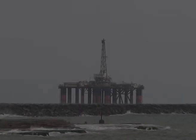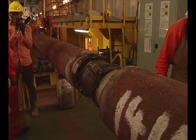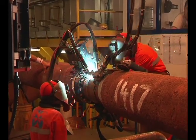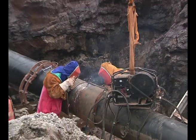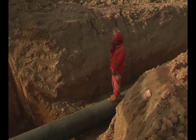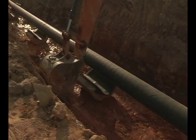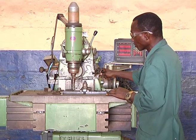The dawn of the petroleum and energy industry installations in Ghana has come with it the high demand for welding and fabrication services. However, these services have to be carried out within acceptable international standardization and specifications, without which major accidents abound and multi-billion-dollar contracts are jeopardized.